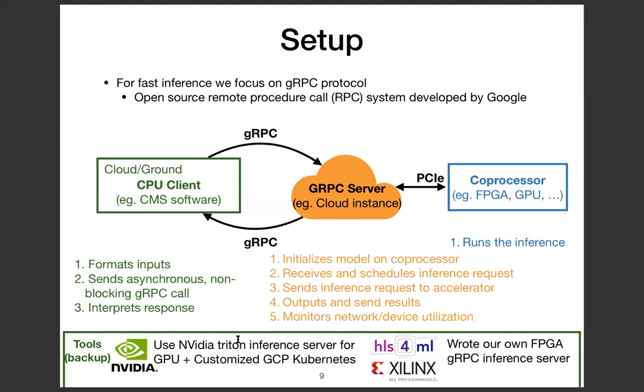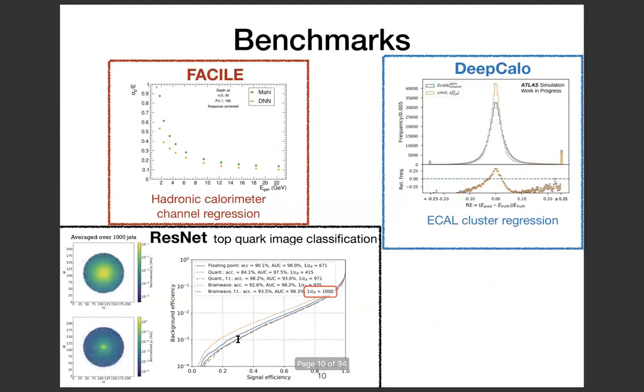And if you're interested, we can talk about that, but I won't go through those in the talk here. And then to actually benchmark these tests that we're going to run, we have three machine learning models. So the first we call Facile, which does an energy regression for individual channels in our hadronic calorimeter.